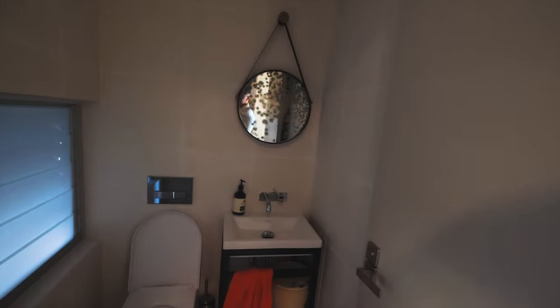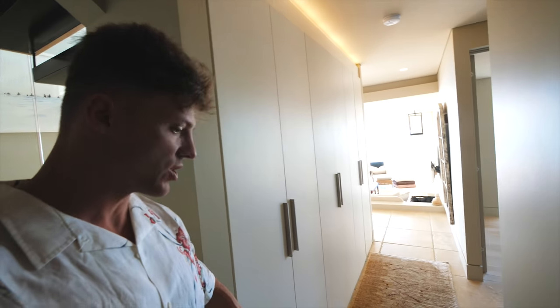Guest bathroom. Well, just a toilet. And then let's head downstairs. So you also have all this storage. Heading downstairs though, this part's super dope.